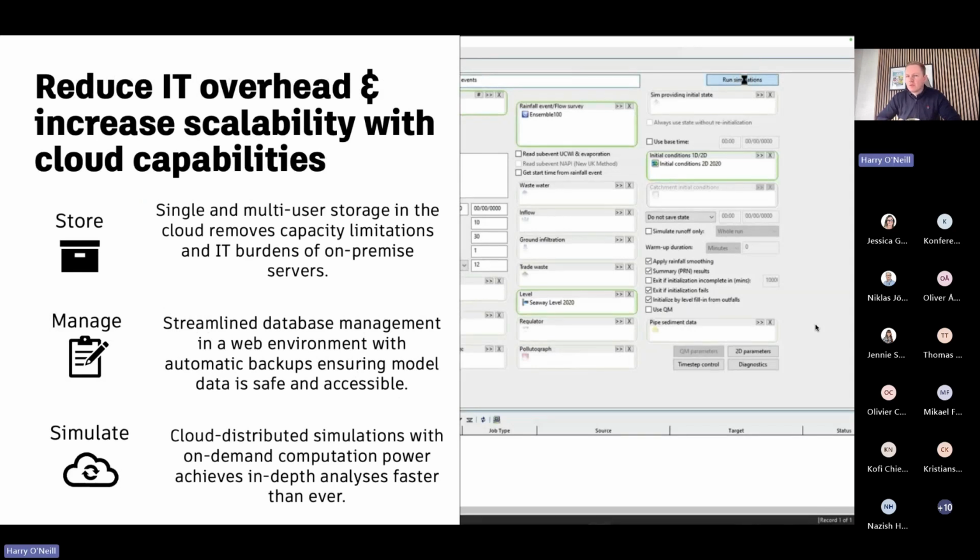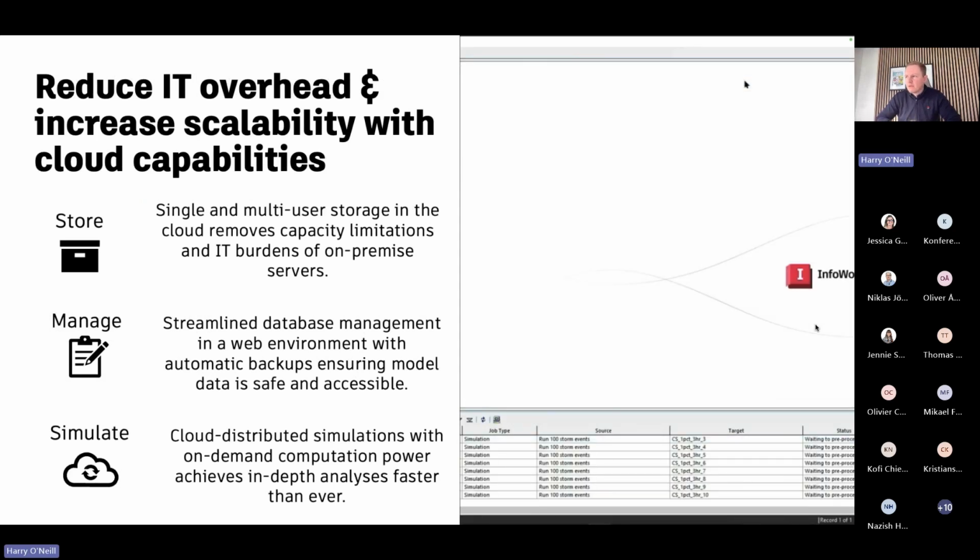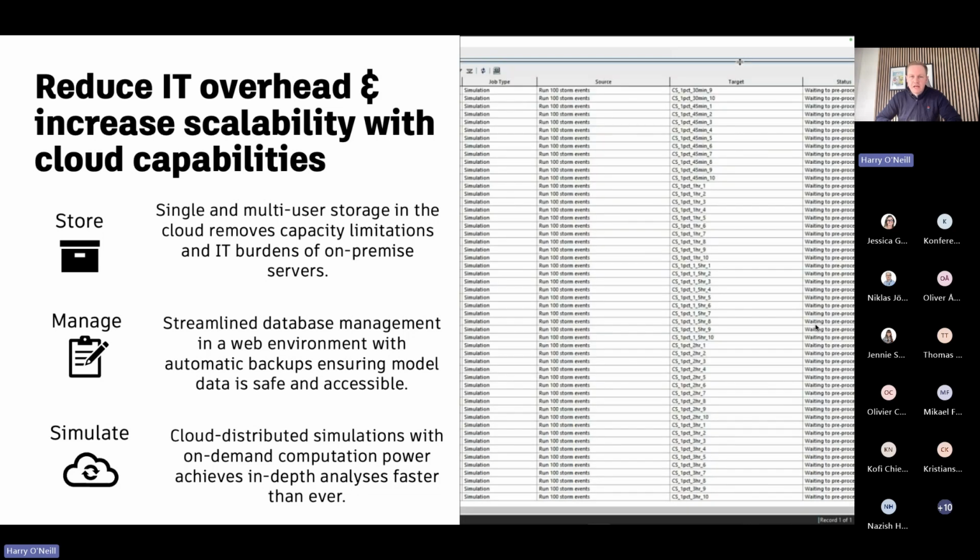And speaking of the cloud, we have some capabilities now with the software being part of the Autodesk portfolio, and this really strengthens our offering even further. We have the ability to host our data within the cloud for our hydraulic models, but also to run our simulations in the cloud.